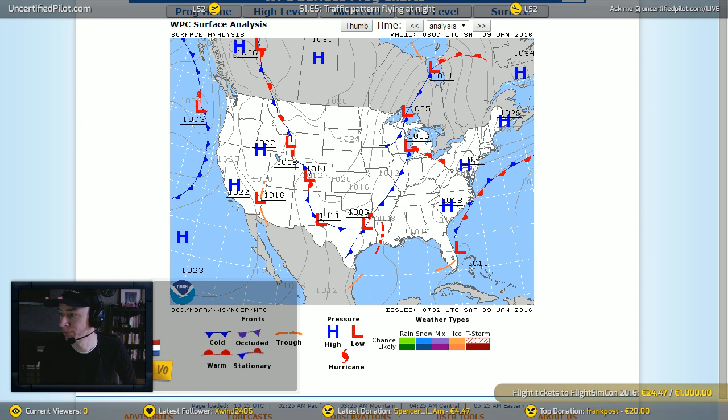Let's have a look at the weather, as we do each and every time when we plan to fly. As you can see here, we've got a high pressure area just on top of us, which oftentimes indicates good weather. Low pressure areas are the opposite, bad weather. Now, you can see there's a low pressure area front line here, a cold front that is coming in. So I expect there's a lot of clouds, thunderstorms and rain coming in from the ocean toward the west coast.